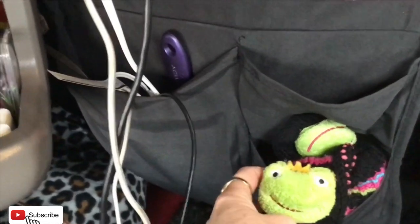My mother got me these, aren't they cute little frogs? I miss my mommy, she's in heaven now.